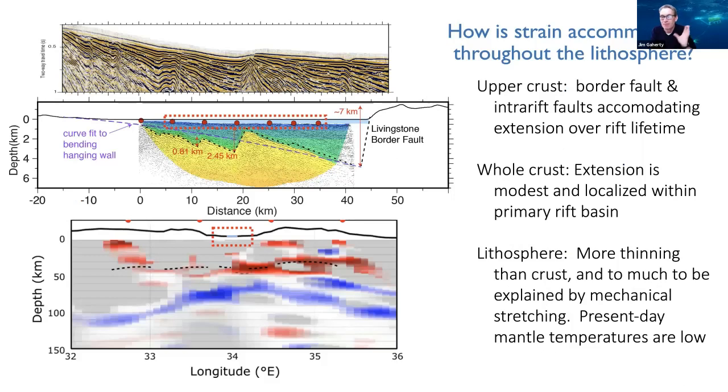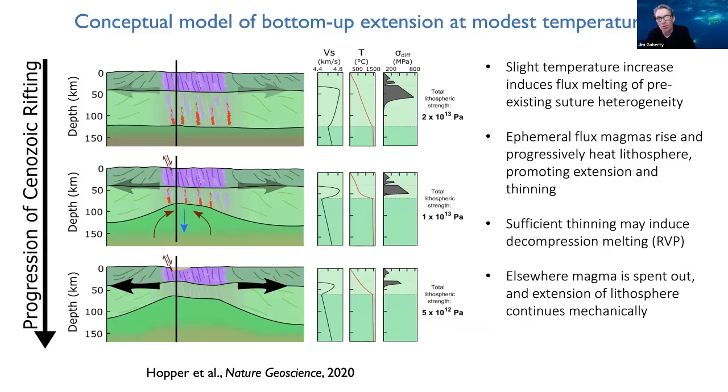So I'm going to jump ahead. This was sort of the summary of bringing all of those things together for this experiment. Going from a nested, detailed study to the larger scale is really what's allowing us to get to an understanding of this problem. Here's our conceptual model for how we think this system really might be working.